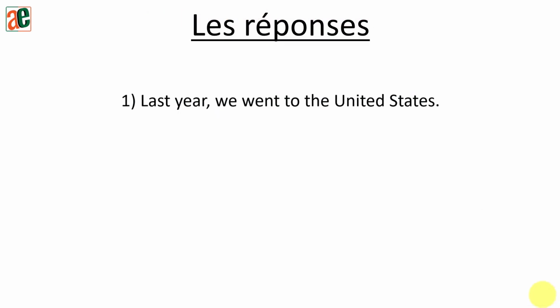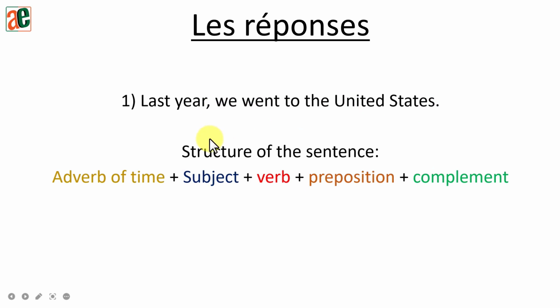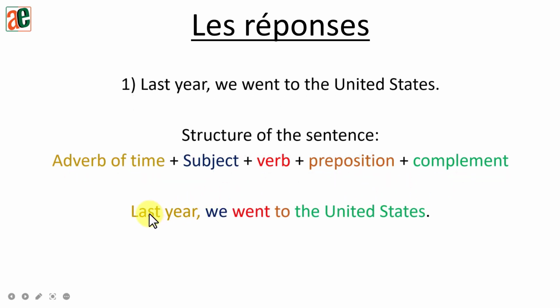Okay, sentence 1. Last year we went to the United States. The structure of this sentence is we have an adverb of time, subject, verb, preposition, and then the complement. So let's put some color into the sentence. Last year is the adverb, we is the subject, went is the verb, to is the preposition, and the United States is the complement or the object.